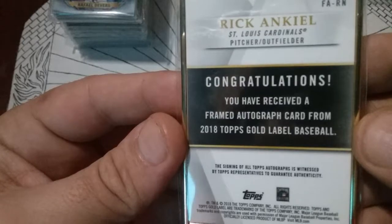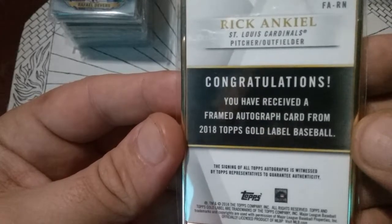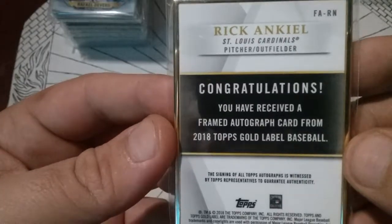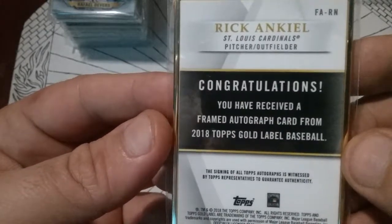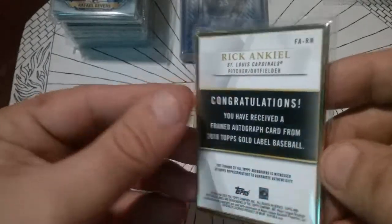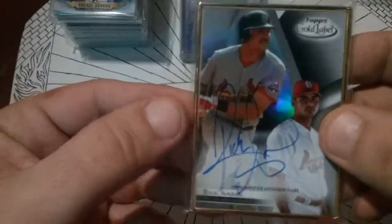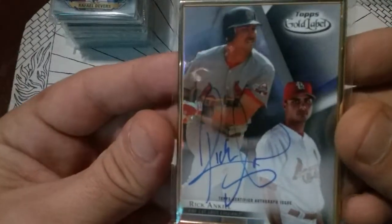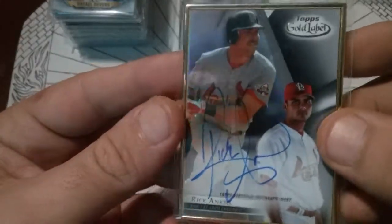It says, the signing of all Topps autographs is witnessed by Topps representatives to guarantee authenticity. It said, you have received a framed autograph card from 2018 Topps Gold Label of Rick and Keel for the St. Louis Cardinals. And that thing is heavy. I'm not sure if it was gold plated, but it is definitely metal bordered, and it is sexy. So that's a really nice card, on-card autograph, certified Topps.